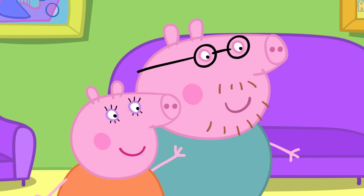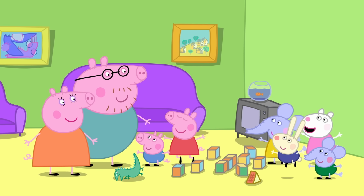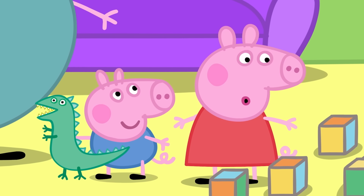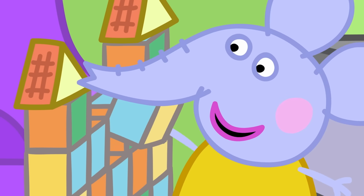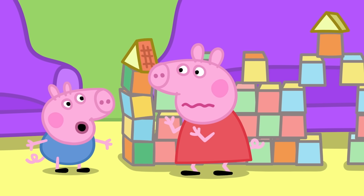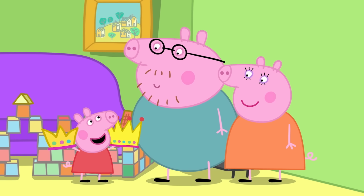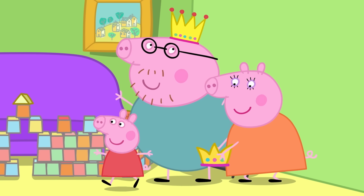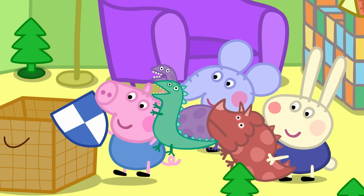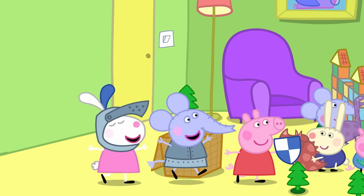Maybe it'd be nice to play all together. Yay! I know a game we can play. Everyone helps Peppa set up the game. And George gives everyone special costumes. Finally, everyone is ready to play.